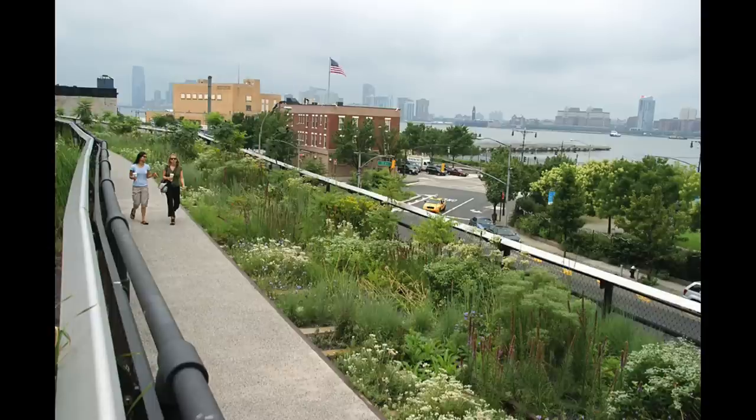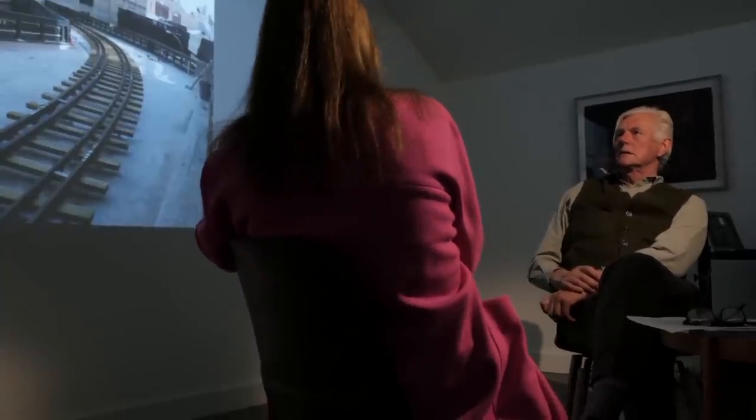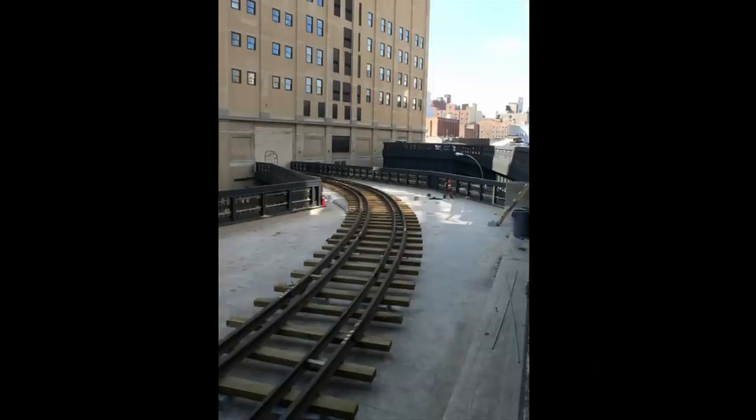What sort of block areas do you do at a time? What lengths does it go in? Oh, I don't know. I did the first stage, second stage, third phase. This work is one corner in particular.